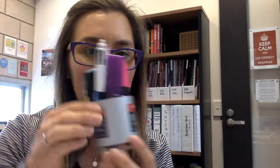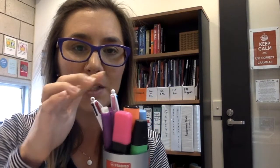So I'm preparing those examples while I'm reading as well. It's a very important part of the process to engage in this while you are actually reading. Have your pens and your highlighters ready to go. Use multicolored pens, multicolored highlighters. Get creative. You will have your own method, but these are tried and tested and they work.